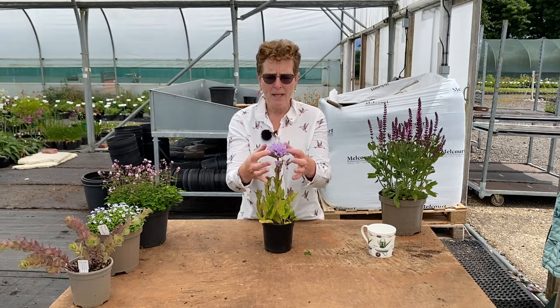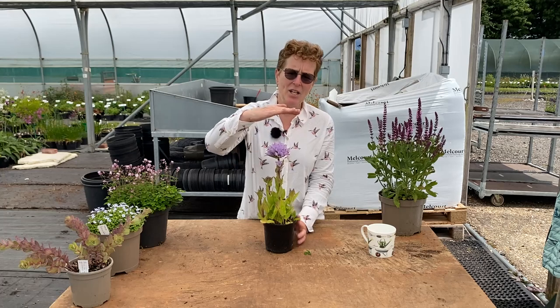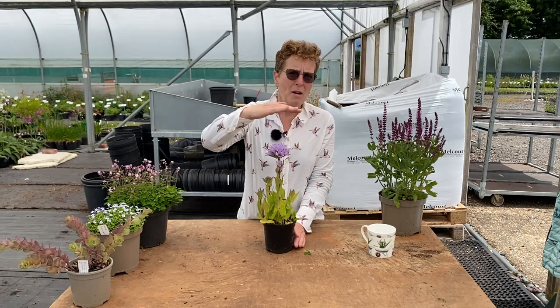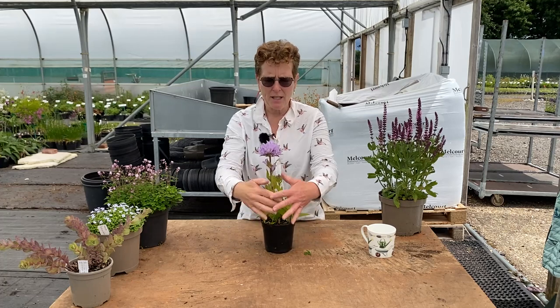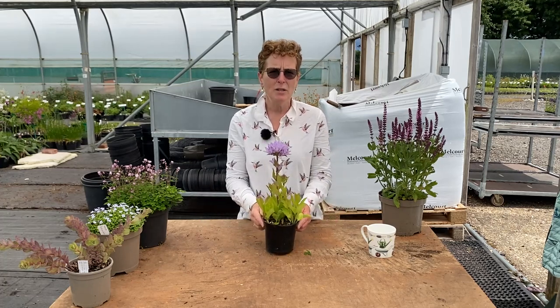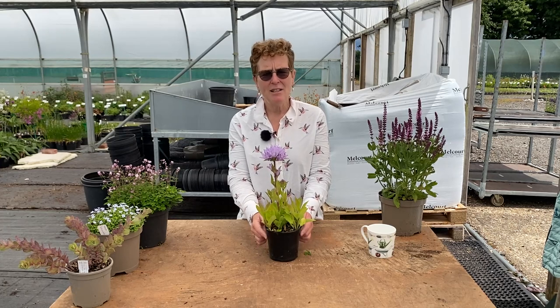You have a lovely big head, and then flowers coming lower and lower here. Again, this is going to get to my optimum height of about 40 centimetres. It will spread. You can see it's a spreader, so it's making a lovely clump. So it's really good for the front of the border, sun to part shade, and a divisible plant.